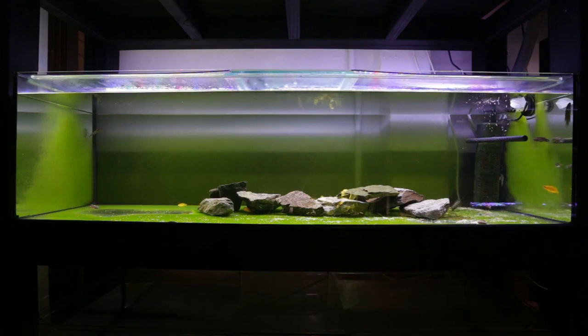Now, if you live in Western Australia or NT, things are a little bit different. Unfortunately for Northern Territory, I don't ship to the Northern Territory. That's purely because of the quarantine laws there. It's very, very difficult to get fish or livestock or even plants into that state.